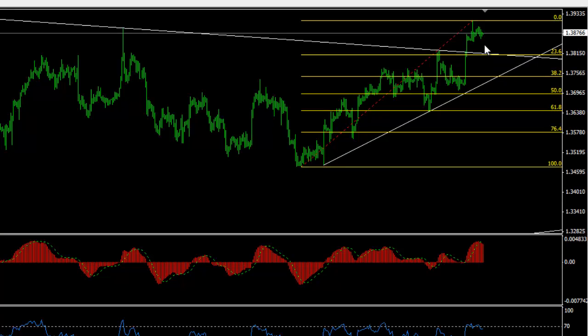But there's decent support down around 138.15, 20, 30 even, which was the breakout level here. So 138.20, 30 should probably hold it on the day. If we get below there, then we might head back down below 138. But I don't really think the damage is going to be too much today. There's not an awful lot of data out to push it around, so it might be a bit of a choppy sideways range.